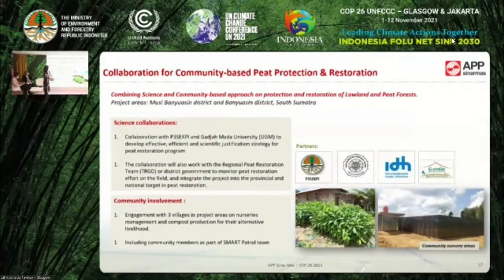Of course, community is also important here. Working together with our partners, we also include the community by providing them capacity building. They develop and establish a nursery area, and they will provide us the natural species to be used for the restoration in the restoration area. Next.